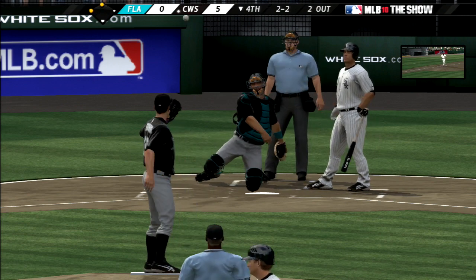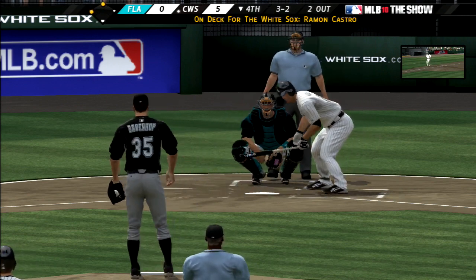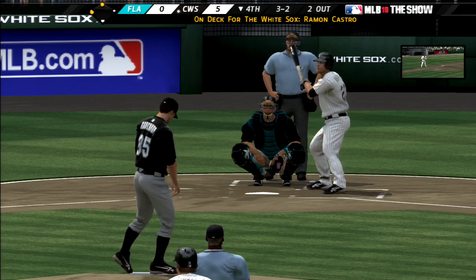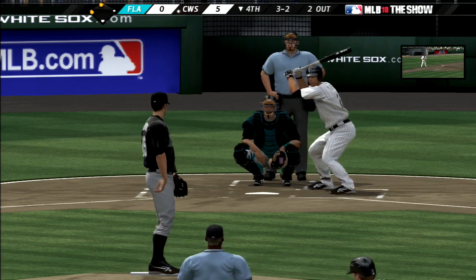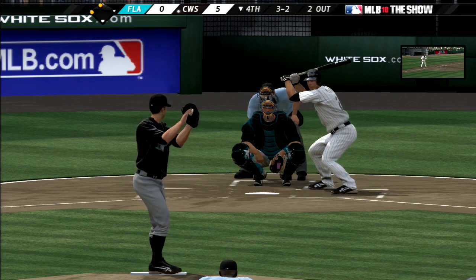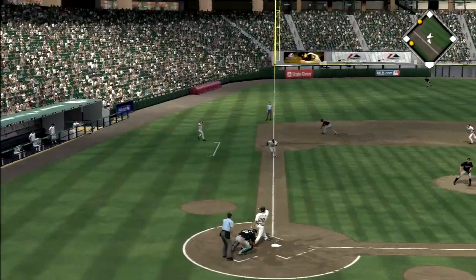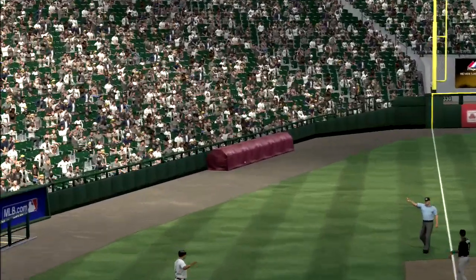And he lays off, so it's full now, 3-2. And you're kind of stuck between a rock and a hard place here. If you go ahead and walk him, you're loading the bases for your cleanup here. 3-2 pitch. And now here's a ball grounded foul over toward third.